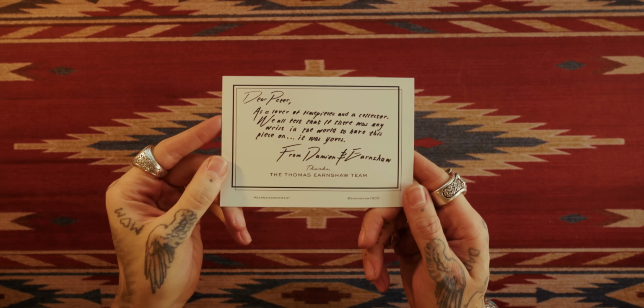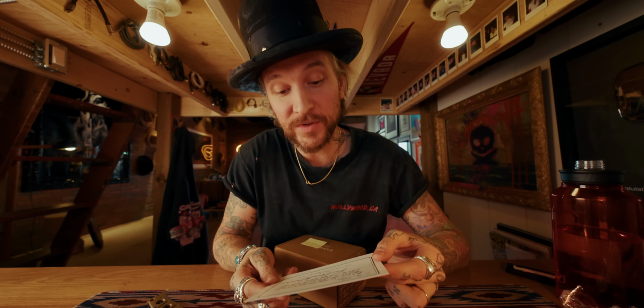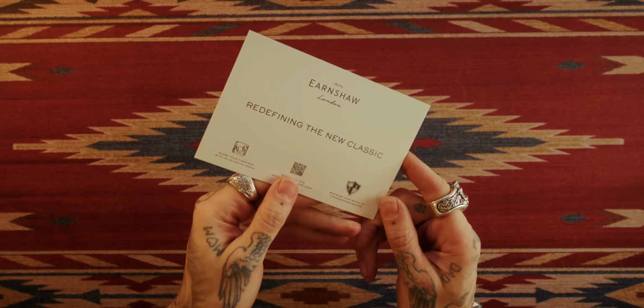As a lover of timepieces and a collector, we all felt that if there was any wrist in the world to have this piece on, it was yours. From your friend Damien and Earnshaw.